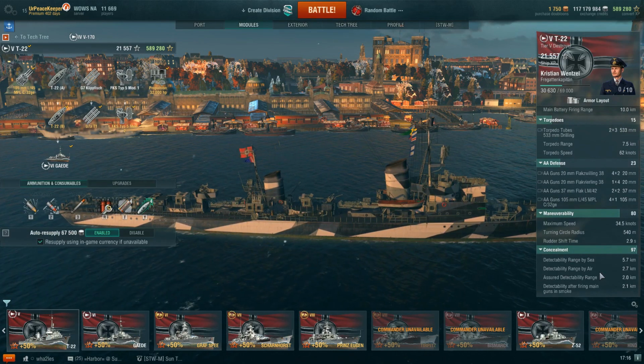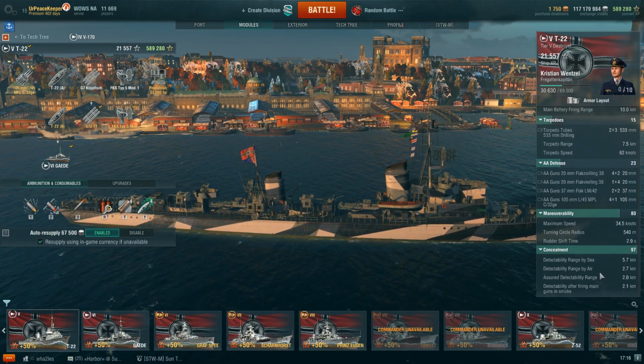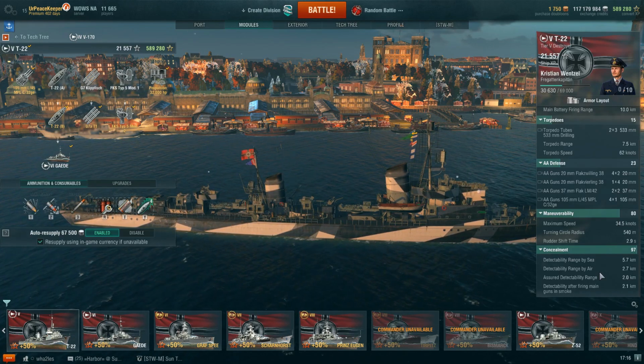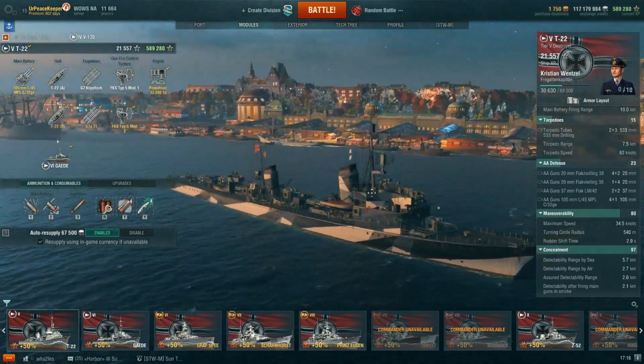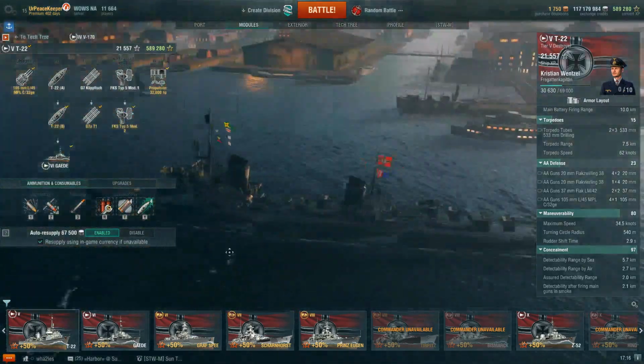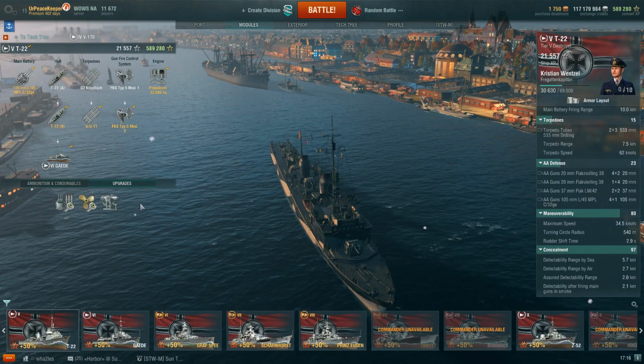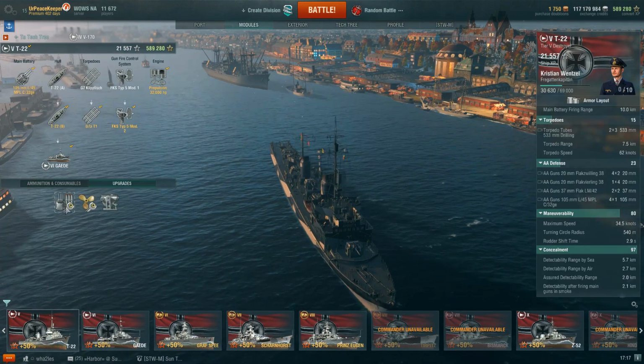And max speed of 34.5 knots, turning circle radius of 540 meters, 2.9 second rudder shift time, detection range by sea of 5.7 kilometers, 2.7 kilometer detection range by air. Alright, let's go look at our upgrades.